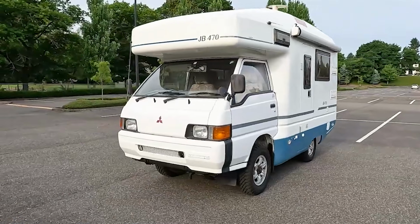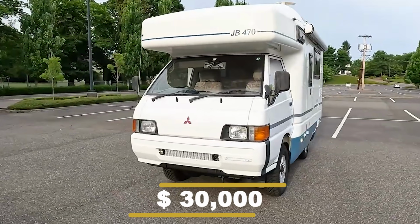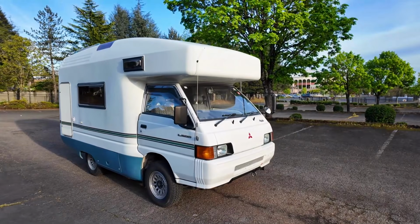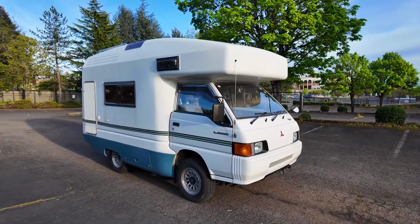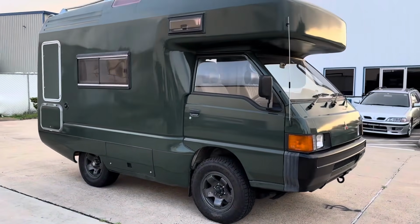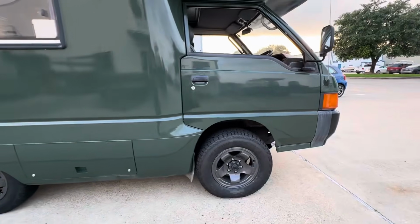Now for the price. Expect to budget roughly $30,000 in today's American market. Thoroughly refurbished or heavily upgraded campers can push past $35,000, while rust, water intrusion, tired appliances, and incomplete import paperwork pull neglected examples lower. That is serious money for a vehicle from 1997, but you are buying an old commercial truck and a fiberglass motorhome in one very unusual package.